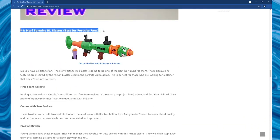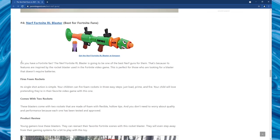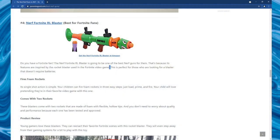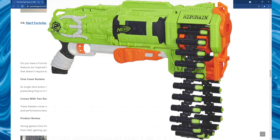Number 4, the Nerf Fortnite RL Blaster. Best for Fortnite fans. Do you have a Fortnite fan? The Nerf Fortnite RL Blaster is going to be one of the best Nerf guns for them. That's because its features are inspired by the rocket blaster used in the Fortnite video game. Yes, that's true. This is perfect for those who are looking for a blaster that doesn't require batteries. Didn't you recommend one earlier that didn't require batteries? But yeah, fine. Alright, this shoots demolisher rockets.